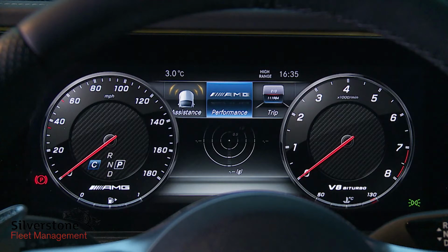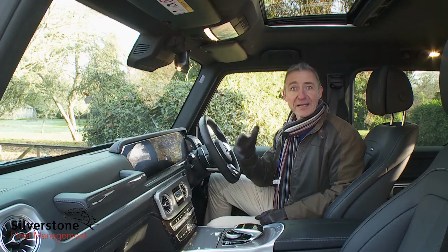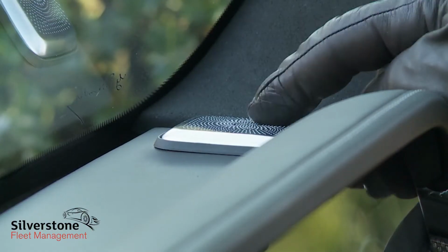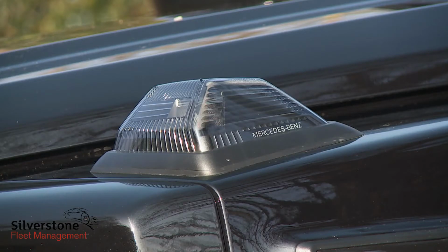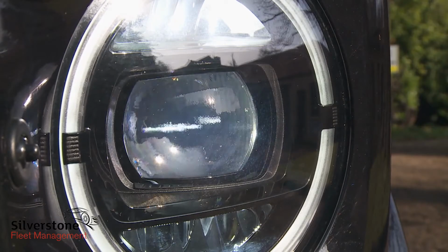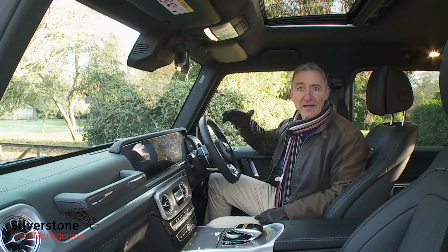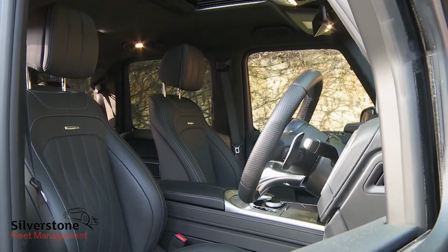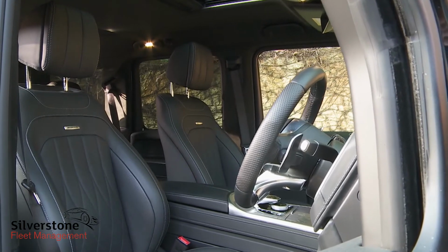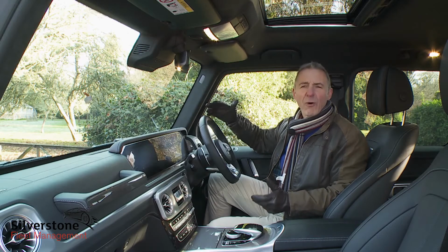A more characteristic G-Wagen feature is this huge, great old-fashioned dash-mounted grab handle. Plus, to build on the exterior theme, there are little square dash-top speakers to reference the front indicators, and there are circular vents to replicate the shape of the headlights. Build quality, that's vastly improved, and it's a lot more spacious than a G-Wagen ever has been before. As before, the driving position is satisfyingly high and commanding, and there's virtually no distance at all from the dash to the upright windscreen, all of which is very much a part of the old school feel.